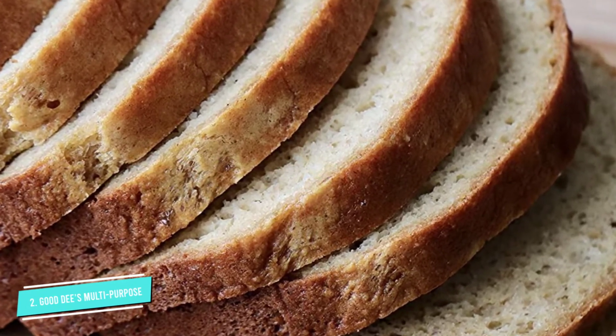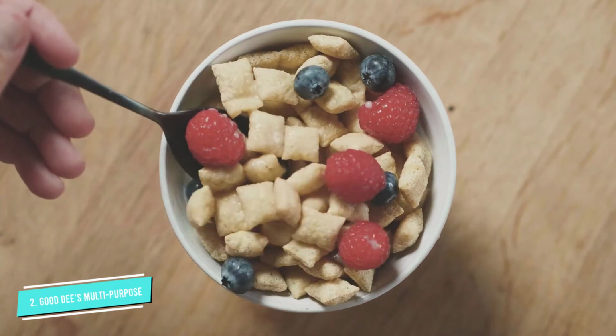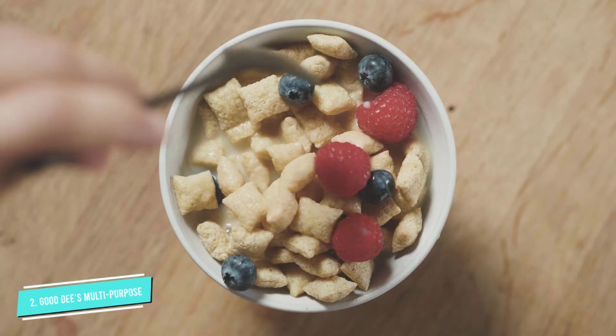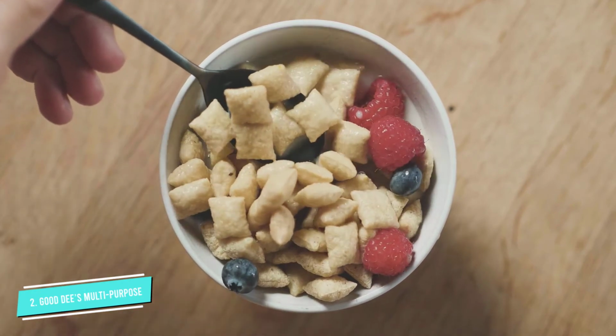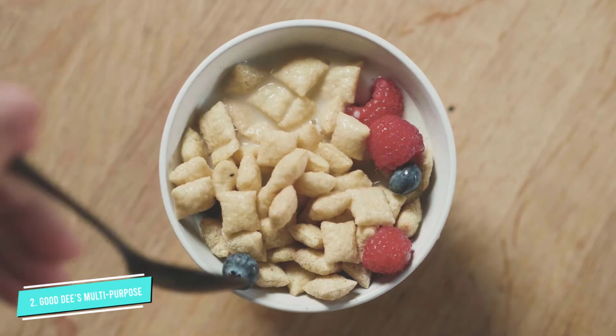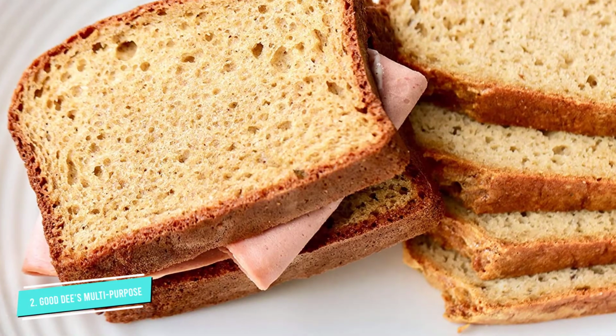It's made with almond flour as the base and also includes tapioca fiber, egg white powder, psyllium husk, baking soda, yeast, and salt. These nutrition-packed ingredients have a variety of health benefits, particularly psyllium husk, a bulk-forming fiber, and prebiotic that supports gut health.